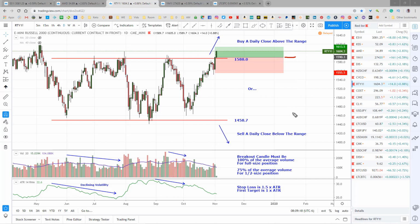Friday, the E-mini Russell 2000 closed above the range, just a couple of dollars above the range. This is something we identified back in mid-August. So I've gone long at 1590.3. Our first target is 1613. It's headed more than halfway up there at this point. Stop loss 1555.5. Used full size position because we got better than average volume. And remember, just like AMD, we will close this trade if we get a candle close back down here inside the range before our target is hit.